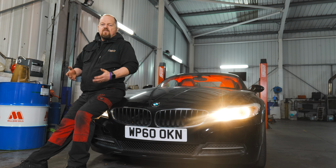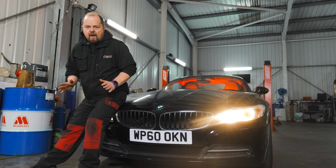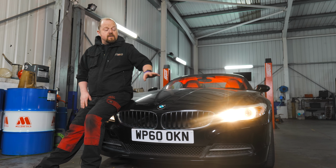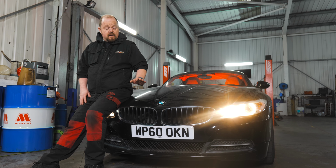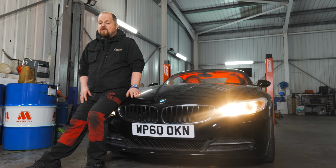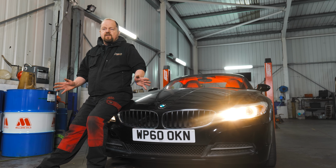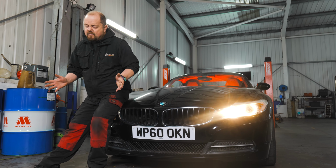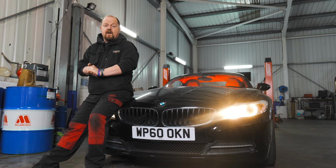Okay, so that might sound like a lot of issues, but it's really not that bad. Most of the electrical problems on this are fairly straightforward. The wiring issue was a recall, so if you've got one of these, make sure it's done. If you're thinking of getting one, get it booked into the dealers and let them sort it out, there won't be any charge. With regards to the rest of it, your main issues, your oil leaks, they're all pretty simple to repair. The parts are readily available, and there's plenty of aftermarket components available.